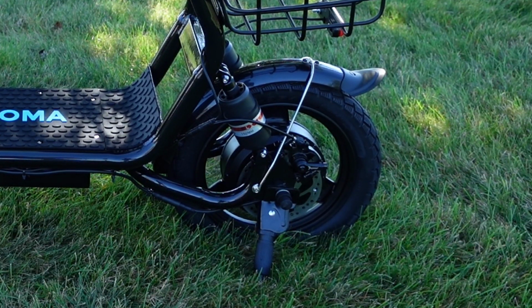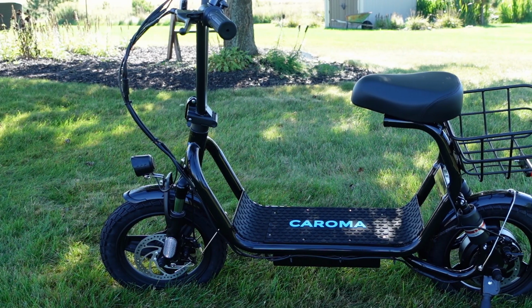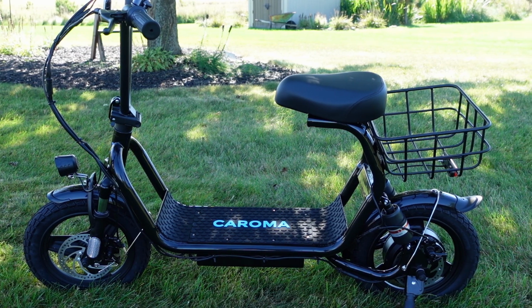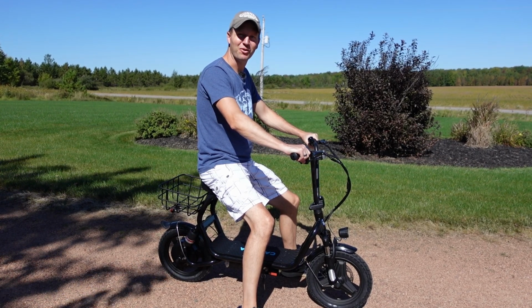Equipped with a powerful 500-watt motor and a 48-volt 7.8 amp-hour battery, they state that this scooter can reach speeds of up to 20 miles per hour and a range of up to 25 miles. But can the scooter really reach speeds up to 20 miles per hour? Let's go for a ride.